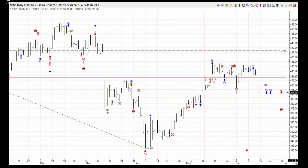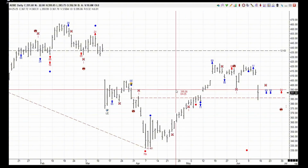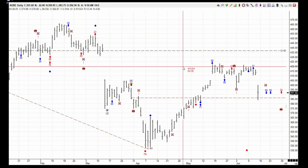I think the system bought the puts. We made a little bit, right? Because we bought it down here, got out here. I think we made $300-400, but I'm more comfortable being short. Let's put it that way.